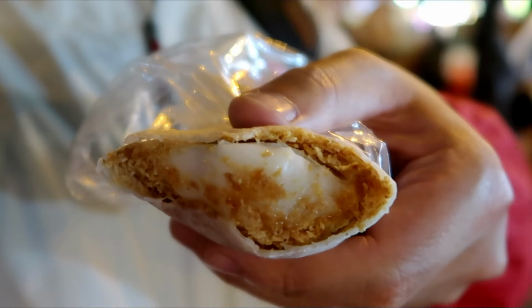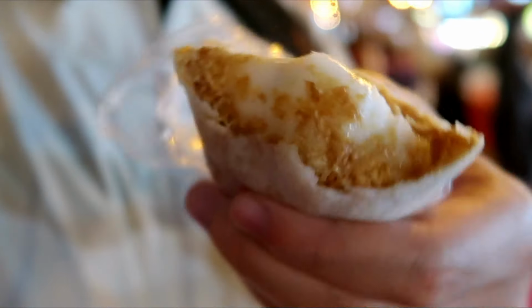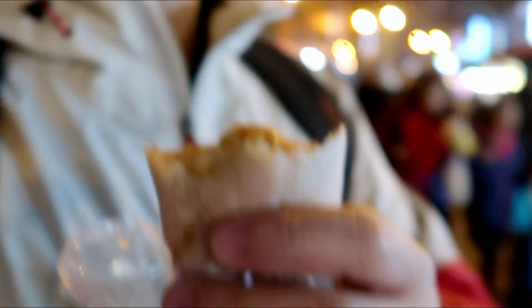This is what it looks like on the inside. So you get some crunchy peanuts, ice cream in the middle, and then you get this nice little wrapper. It's very good. I would definitely get this peanut ice cream again.